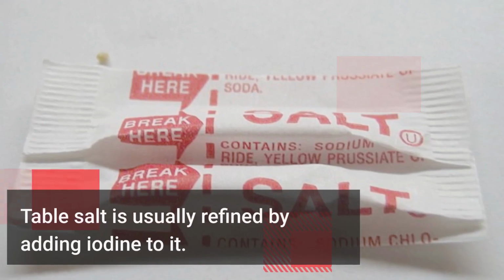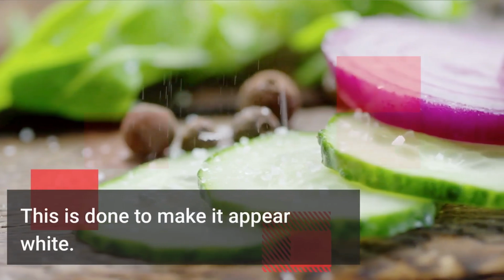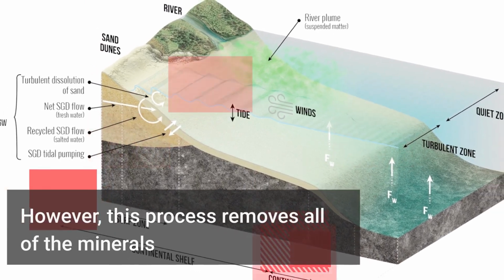Table salt is usually refined by adding iodine to it. This is done to make it appear white. However, this process removes all of the minerals that are naturally found in the salt.